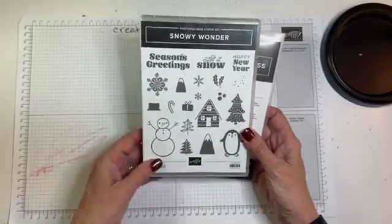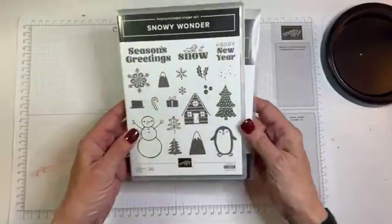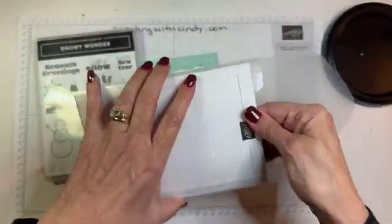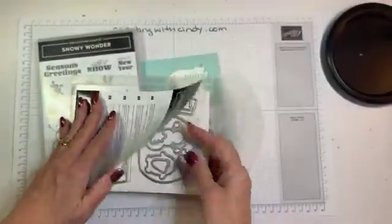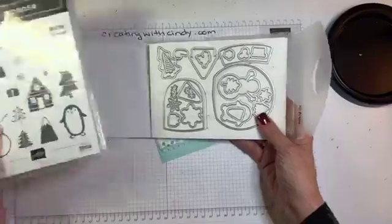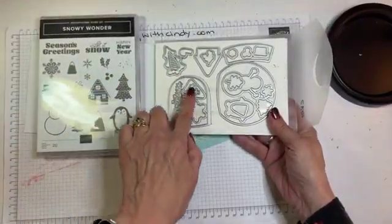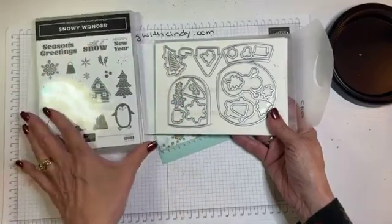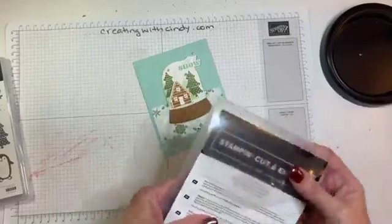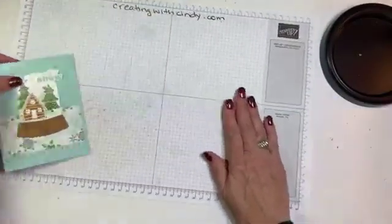This has a Season's Greetings, but also a Happy New Year. Tonight we're using Let It Snow, so it's not just a Christmas set. And it has fun dies that go with it. They die cut a lot of the images from the stamps, but there's also a couple of snowflakes and a tree that you can die cut separately too. And it makes these fun snow globes, which is what we're making tonight. So let's get started.